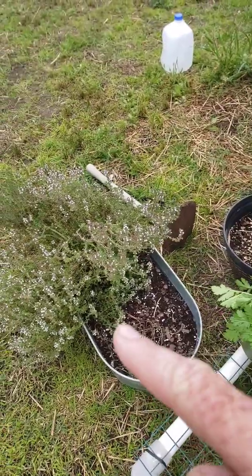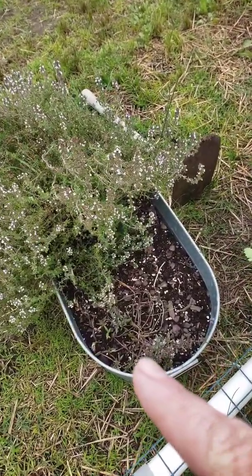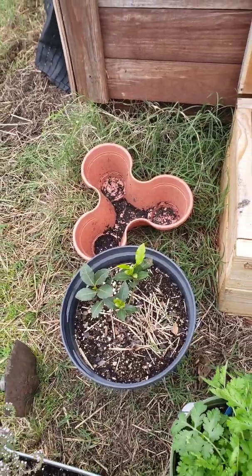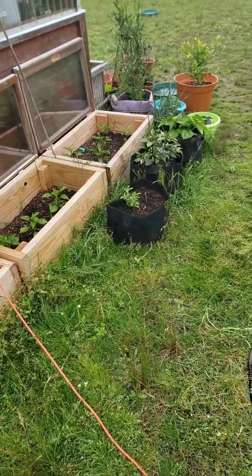And then down here I've got more thyme, and summer savory, which doesn't look like it's doing too good. Might be too cold. And then some bay leaves right there. And that's basically it for my garden tour.